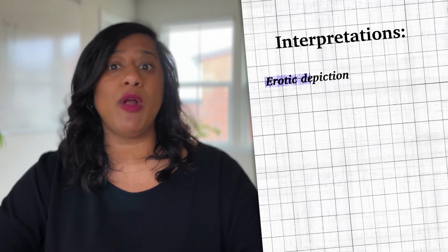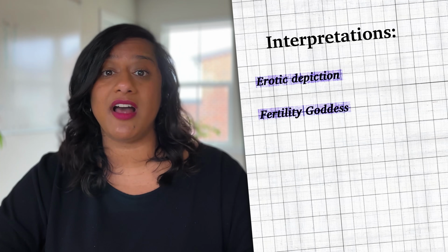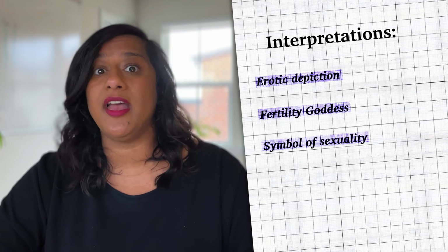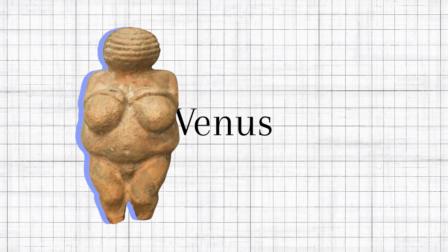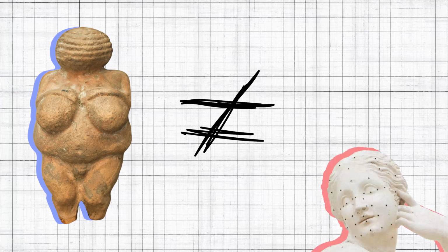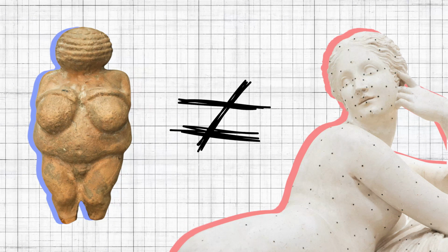Some popular interpretations include it being an erotic depiction, a fertility goddess, a symbol of sexuality, a ritual doll, proof of matriarchy, and more. The term Venus is a misnomer in that there isn't a direct connection to the Roman goddess Venus. In fact, the sculpture actually predates the Roman goddess by thousands of years. Using the term Venus is more likely metaphorical and references the initial interpretations of this figurine as a fertility goddess.